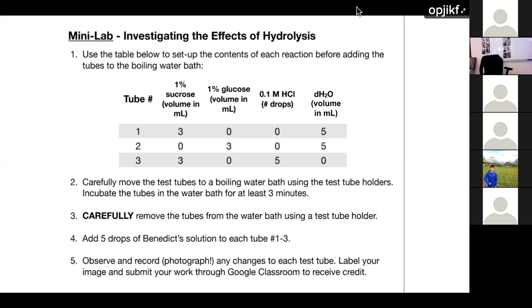Which one is it? How much of this solution? The Benedict's goes in after the samples are heated, into one cell. It'll be 5 drops. Which one is it? How do I hold it there? So it's coming out, it means the pipette is secure, push it a little bit more tight. It might be on the other side, it might have gotten moved.